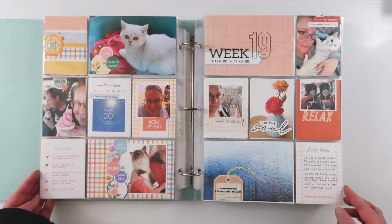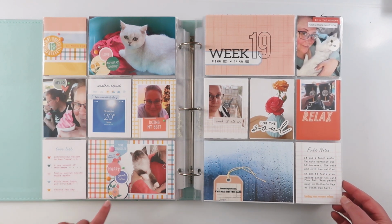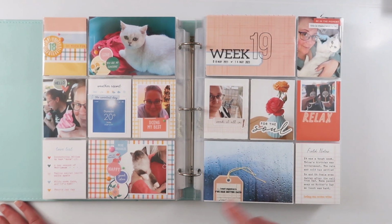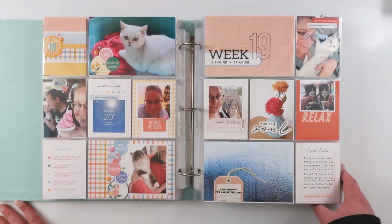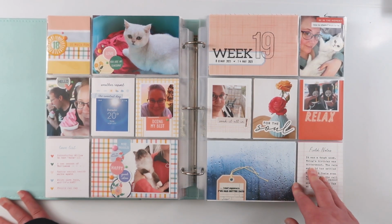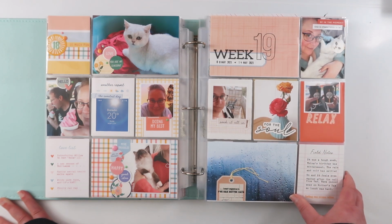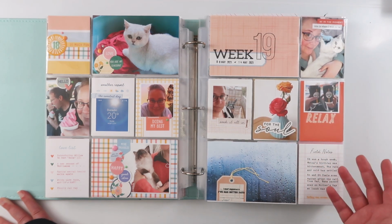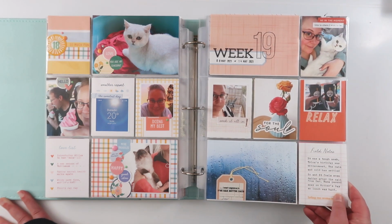Week 18, this is another Citrus Twist week. Very cat heavy here, and I guess because life got a little bit busier, my photo taking did slow down a little bit, and I'll be honest, that hasn't increased at all. Life has gotten slightly calmer now that the cats are a bit older, but I am very out of practice of taking a lot of photos, which on one hand does make putting together Project Life a little bit easier. There are less photos to choose from, and some weeks are a little bit harder because how am I going to fill up all of these spots? So the 6x8 is really helping with that as well.